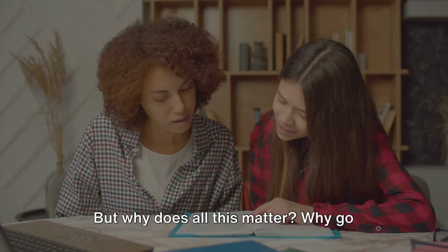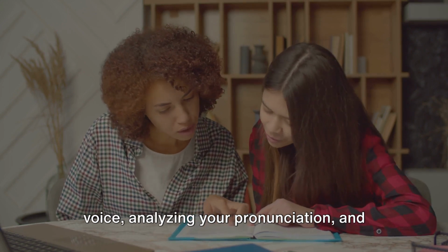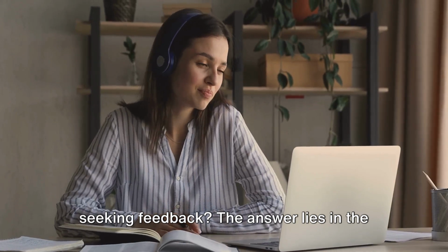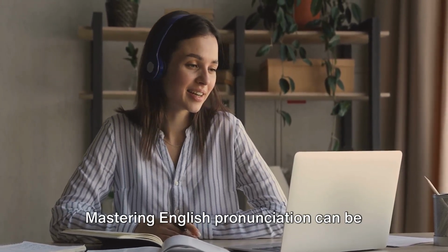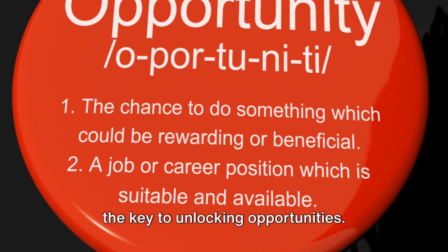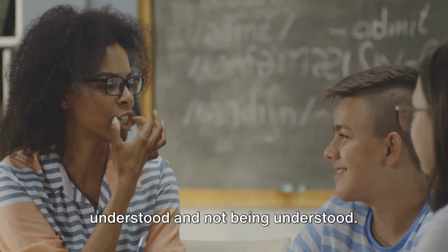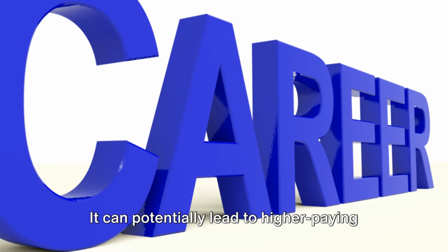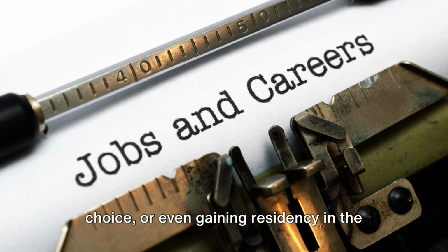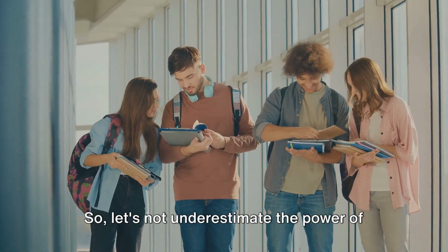But why does all this matter? Why go through the effort of recording your voice, analyzing your pronunciation, and seeking feedback? The answer lies in the real-life benefits that await. Mastering English pronunciation can be the key to unlocking opportunities. It can be the difference between being understood and not being understood. It can potentially lead to higher-paying jobs, getting into the university of your choice, or even gaining residency in the English-speaking country of your dreams.